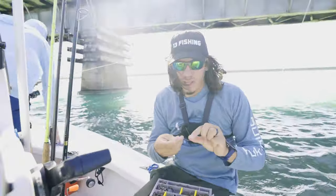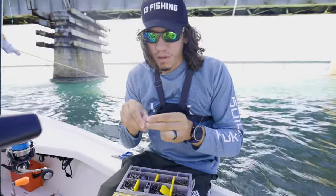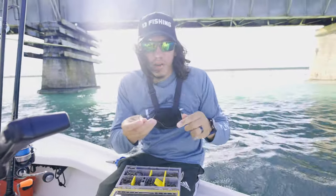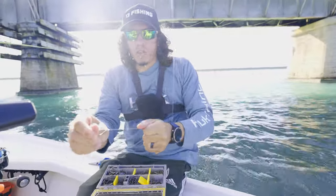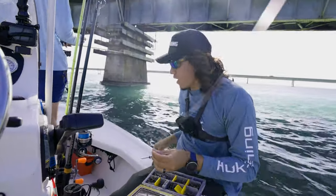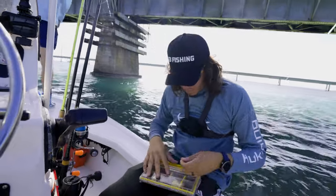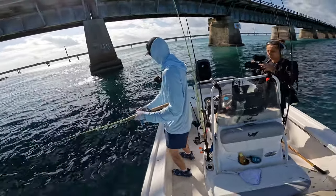Guys, I'm really light line here. I'm 30 pound test fluoro, which is probably pretty dumb. You know, hopefully I hook into a smaller tarpon if we get one, or a smaller something, because 30 pound test fluoro is not ideal. All right. There he is.